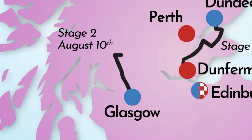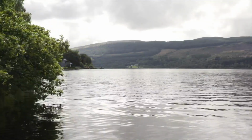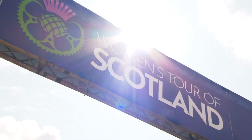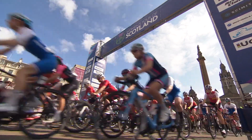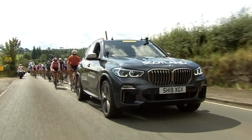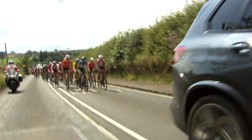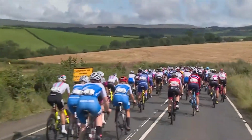Stage 2 took the riders from George Square in Glasgow all the way to Perth. At 139 kilometres, it was the longest day in the saddle. With 3 chances of sprint points on offer, the real talking point would be the Event Scotland Queen of the Mountain climb, coming just 45 kilometres into the race, over the beautiful and imposing Duke's Pass. As they headed north out of the city and through Kilometre Zero, Stage 2 of the Women's Tour of Scotland was officially underway.